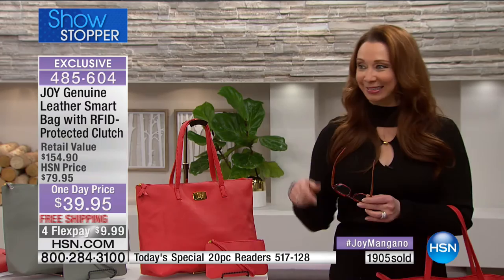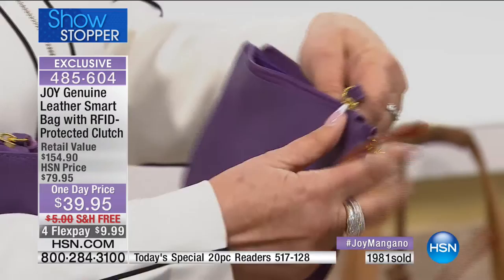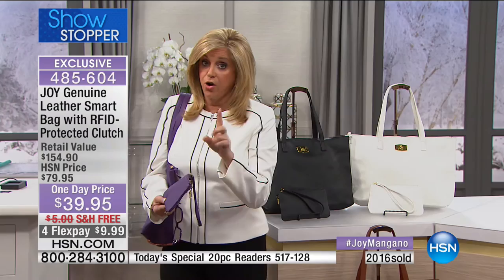I just want to show you the inside. First of all, it's drum dyed, and the inside is lined with a dyed-to-match lining and a dyed-to-match zipper. Look at this full leather zipper. The clutch would be $39 easily, and that's all RFID protection. And on that note, I'm going to walk over to my beautiful daughter, Christy, who is here.